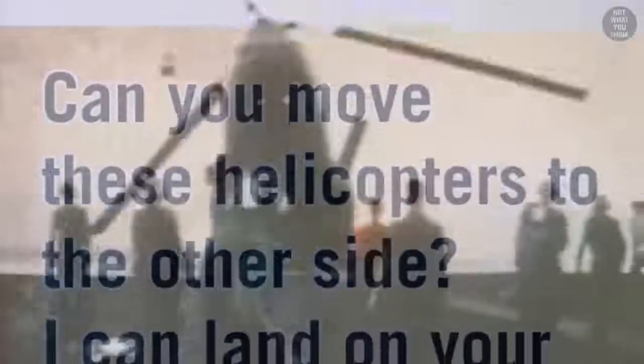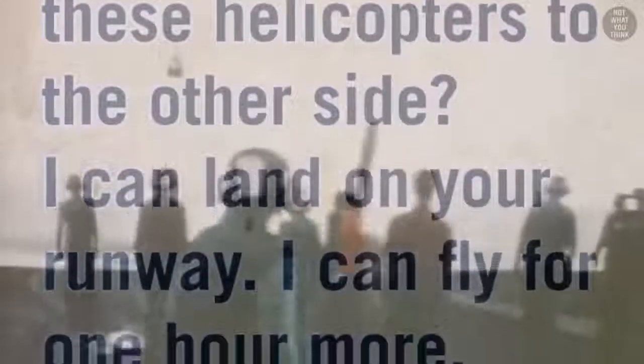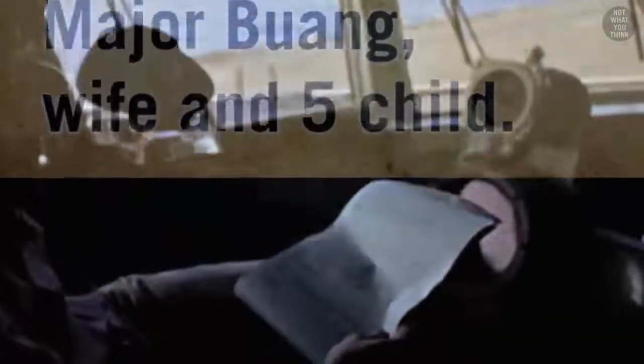The note read, "Can you move these helicopters to the other side? I can land on your runway. I can fly 1 hour more. We have enough time to move. Please rescue me. Major Buong, wife and 5 child." That was a Vietnamese pilot and his family.